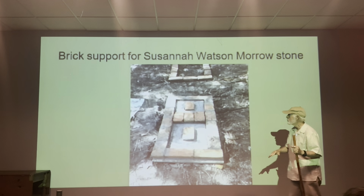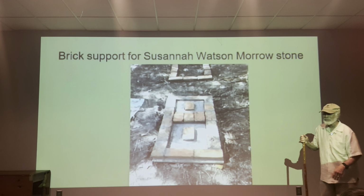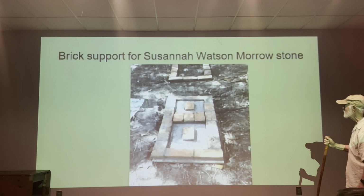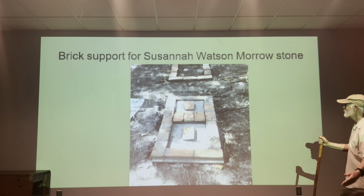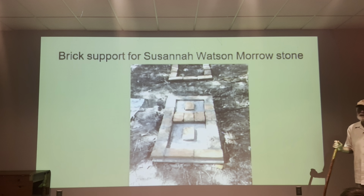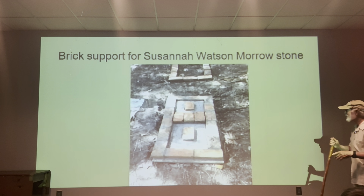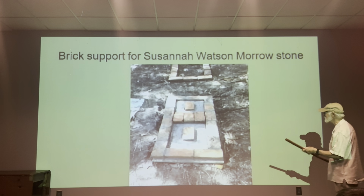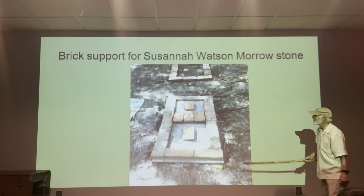When I stepped back from it like this, and I was looking down at Susanna's place, there was the perfect sign of a cross. And I thought, I've done good at this point. She will be pleased looking down that her resting place is looking good. Okay.